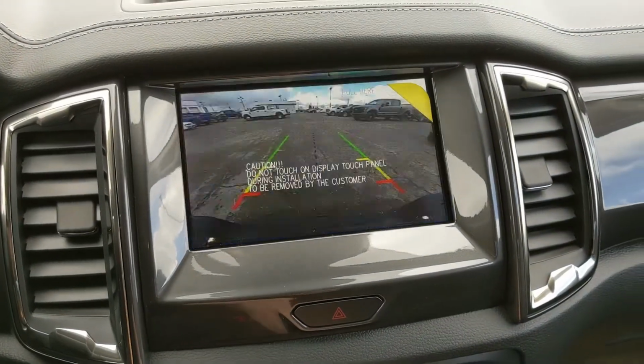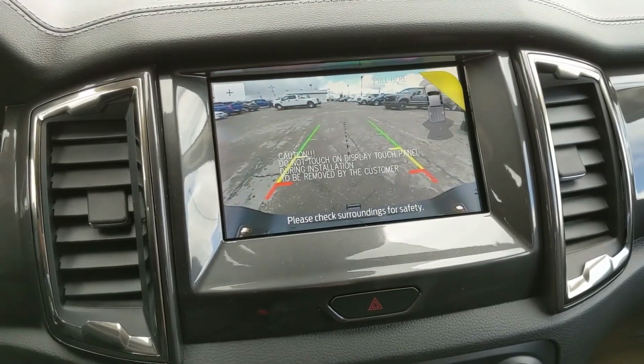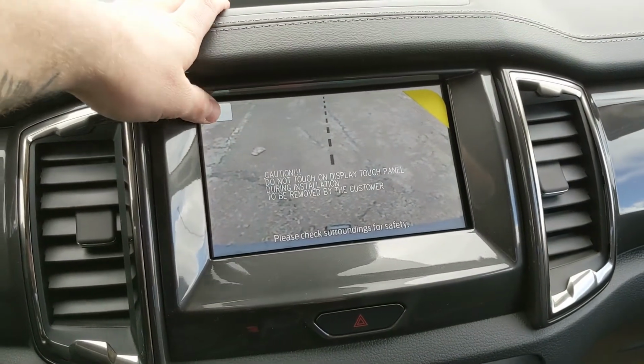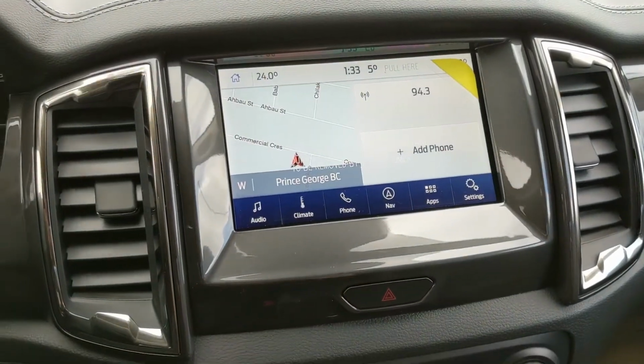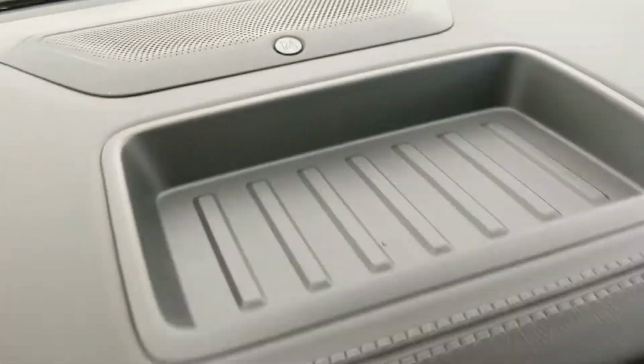But then shifting into reverse, you have a backup camera, as well as having front and reverse sensors, so you're going to be able to see where you're going and hopefully avoid hitting anything, with dynamic hitch view, so you can zoom in and hopefully have an easier time hooking up a trailer or something of the sort. Do also have a premium B&O audio system in this vehicle.